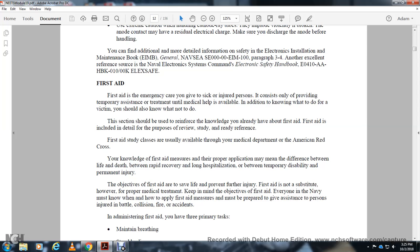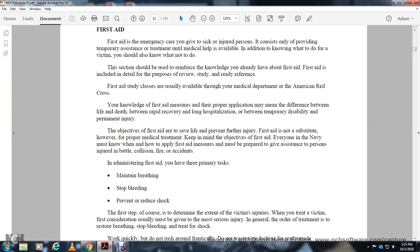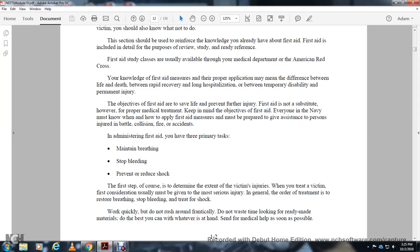Must be prepared to give assistance to persons injured in battle, collision, fire, and accidents. In administering first aid, you have three primary tasks: maintain breathing, stop bleeding, and prevent or reduce shock.